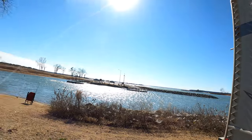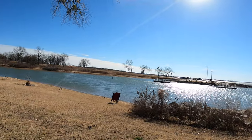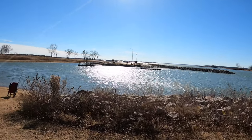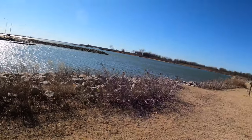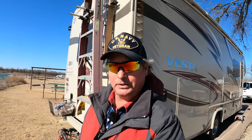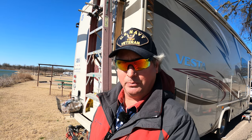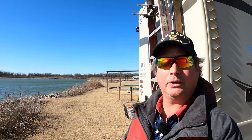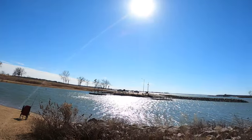Well, the sun finally came out. It is really bright too. But the wind is still with us. Hopefully that's gonna die off. Well, I'm pretty sure it'll die off tonight once the sun goes down. And it looks like it's gonna be a beautiful, clear night, which means it's gonna be freaking cold in the morning. All right, stay tuned, more to come.